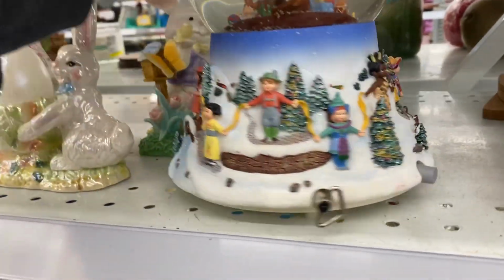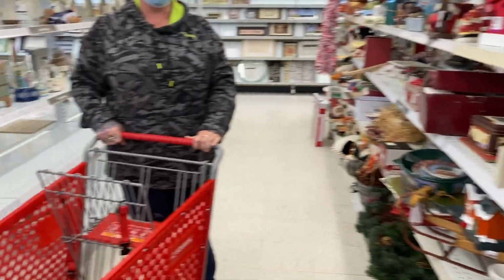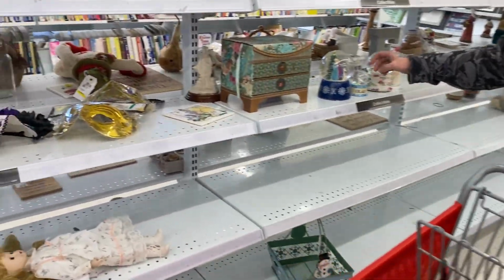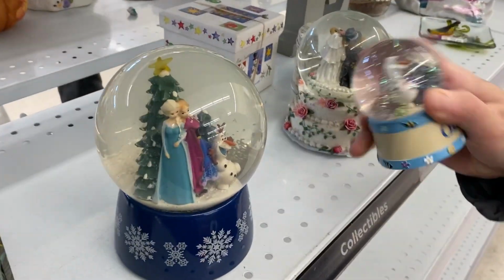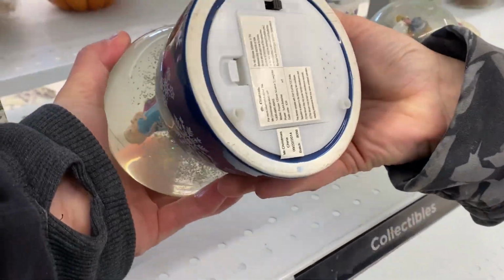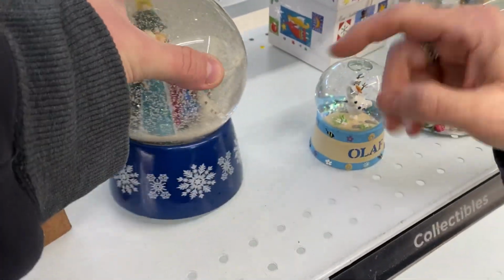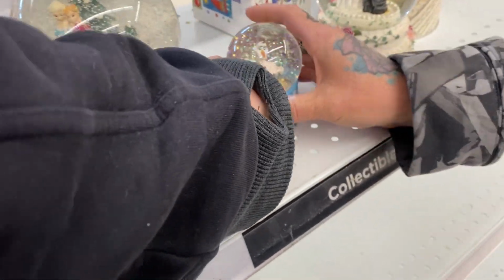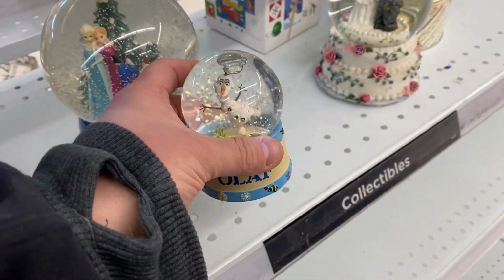Looking at some snow globes, Dawn alerted me to this one right here. She thought it was Disney. It isn't, but she did find a couple other Disney ones. There is an Olaf one and also a Frozen one. So 2 of them from Frozen. Both of them well worth what we paid. We're going to flip these on eBay. These are Dawn's. Dawn's going to post these and flip them. We should do pretty good on them.